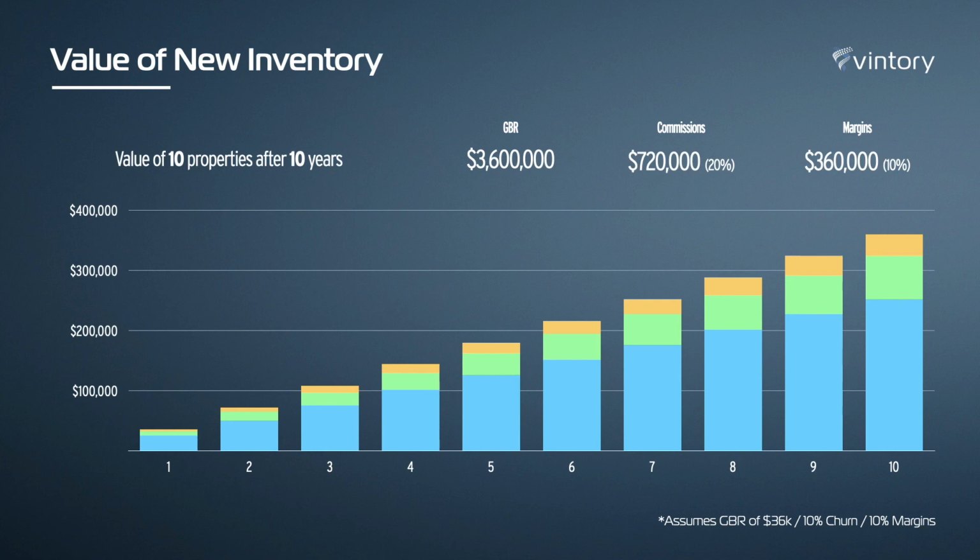But what happens if you add 10 properties? Let's say this year you take a proactive stance, you have a proactive marketing strategy, and you add 10 properties to your rental program. You're adding over $360,000 in profit over the lifetime. Not bad.